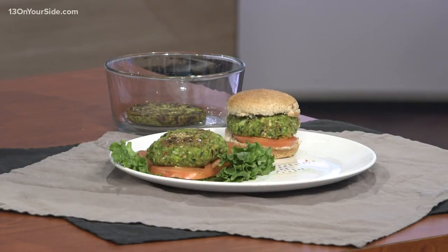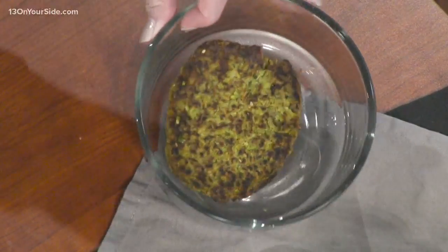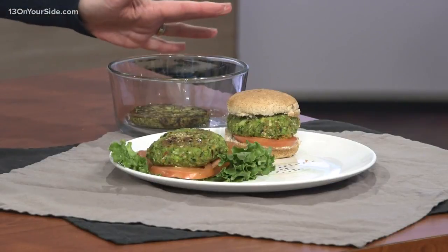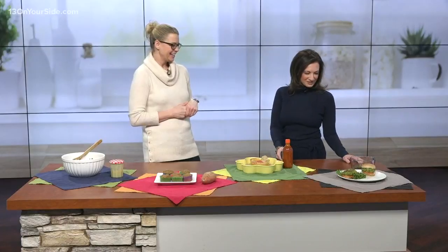So it's basically edamame and carrots, broccoli slaw, a little bit of egg, and breadcrumbs that bind it together, and cilantro. That's the really nice green. Now, to the left there, that was my first attempt. Dietitians aren't always the best cooks right away, but if you persist and persevere, it'll turn out all right. I do like things a little on the well-done side, so that's okay. Sometimes you have a little bit of crunch, and that's good to know too.